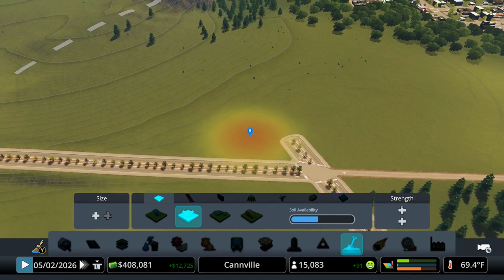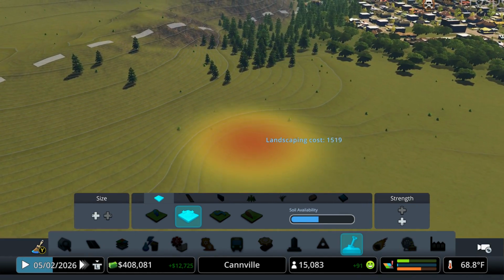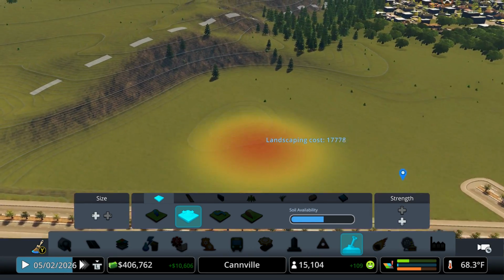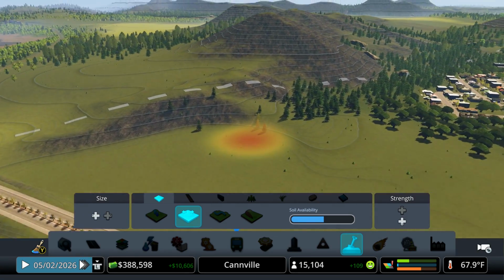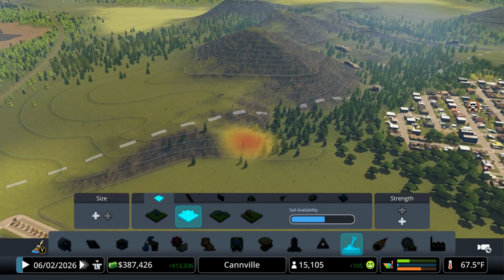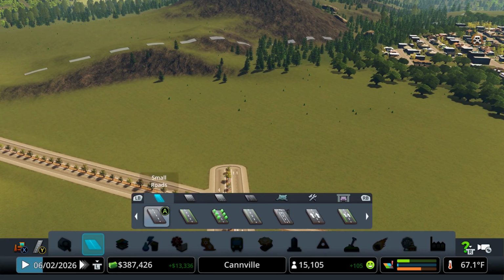There we go, we're gonna go with large, select that height there, increase the strength and go to town. Now once we unlock that tile over there, which I do plan on buying, we're gonna go ahead and smoothen this out, but for now it's just gonna have to stay.